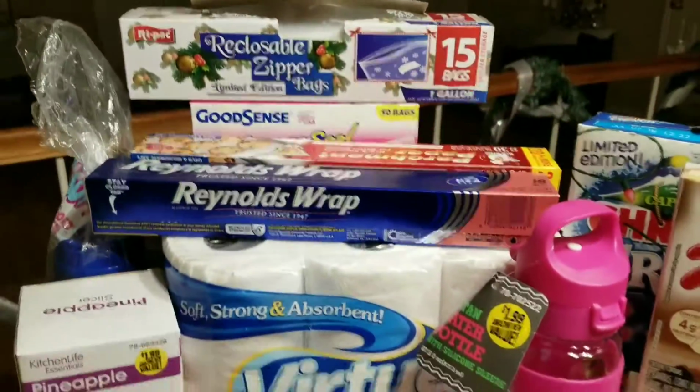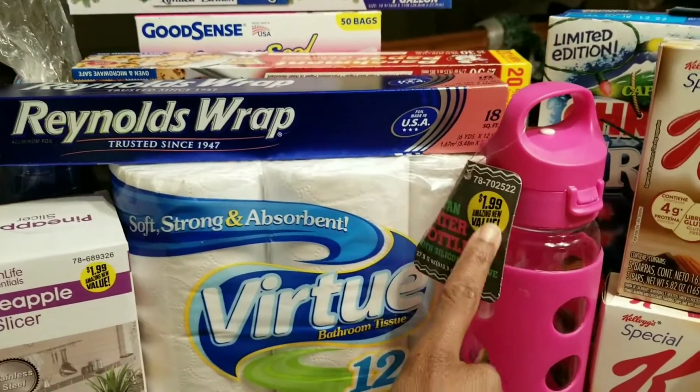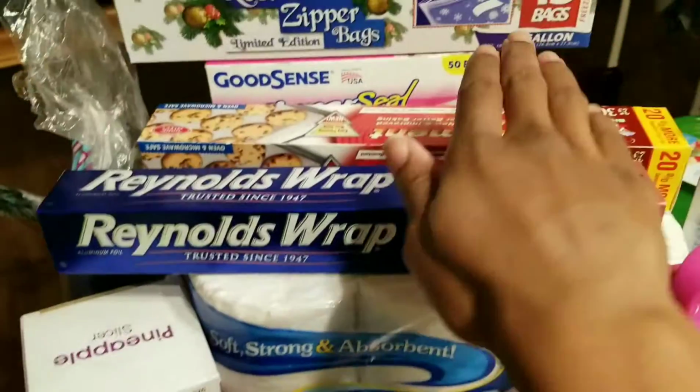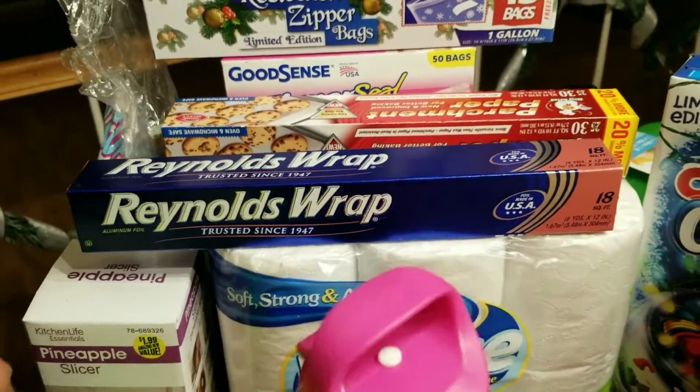Reynolds Wrap, the 18 feet, 99 cents. As you can see, this is $1.99. Anything in this store that is over 99 cents will be labeled with a yellow label, okay? And everything else will be 99 cents or less. We've got some parchment paper for baking and stuff like that.